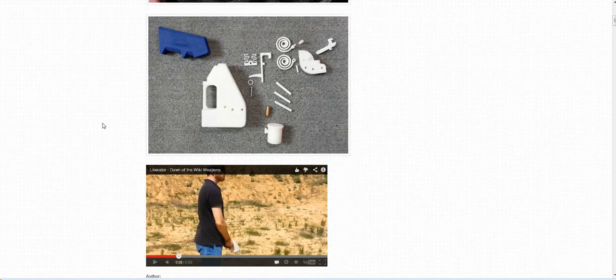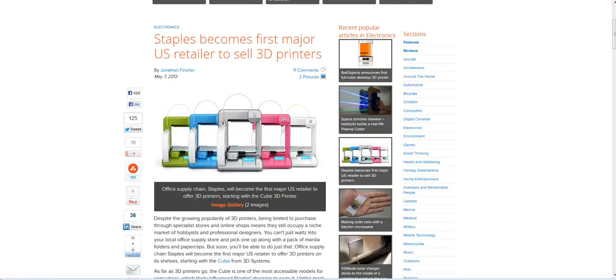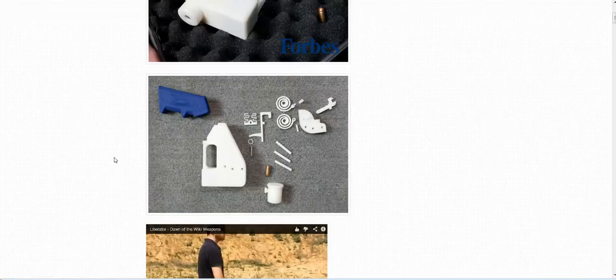The government has absolutely flipped out. A few months ago, they created just the lower of an AR-15, a 3D printed lower, which is the only part on an AR-15 that you need to buy and register and have a background check for. You can buy all the other parts for an AR-15, but the lower has the serial number on it and is the one part that you need to have a background check for. And so they just printed one. And then earlier this week, they printed their Liberator 3D printed handgun.